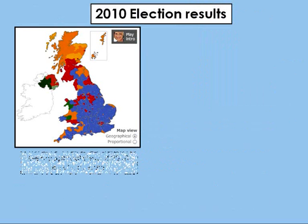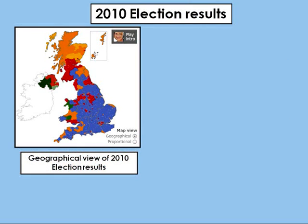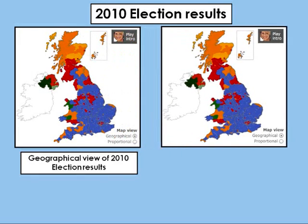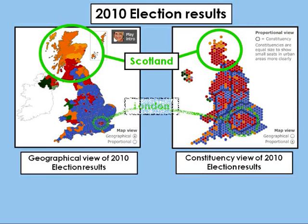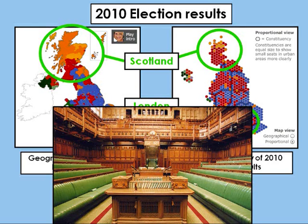This is a geographical map of the results of the 2010 general elections. Now if we turn it into a constituency map, we see that Scotland shrinks because not so many people live there, and London, where lots more people do live, grows quite a lot. Now each constituency has about 70,000 people in it, and they vote for one MP, and that MP goes and sits in Parliament, one of those green seats. So they're said to have a seat in Parliament.